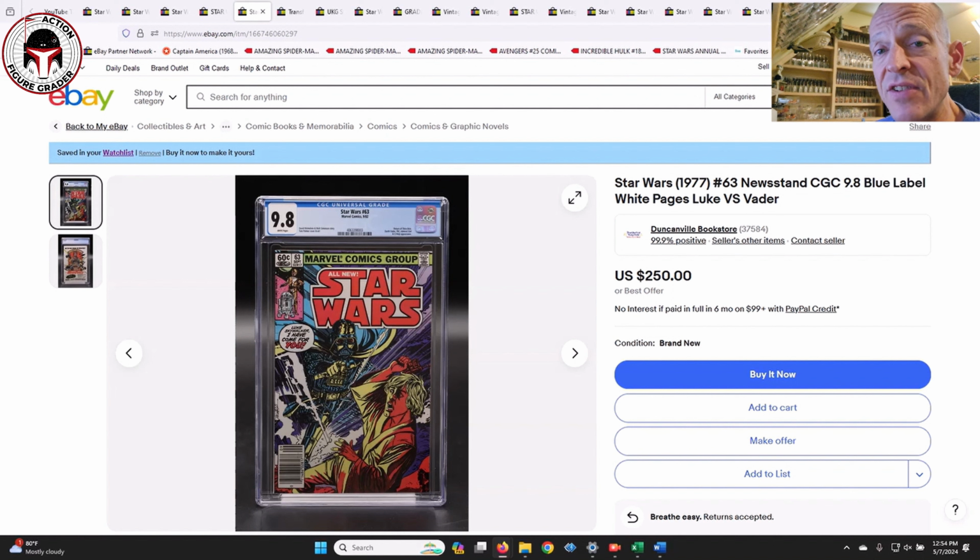Go Collect doesn't even have fair market values for it. The last one that sold was in October of last year for $450. This one's listed at $250 with the make an offer. So there's a good potential to get it well lower than where the last one sold. And it's a great looking cover, Luke versus Vader cover.